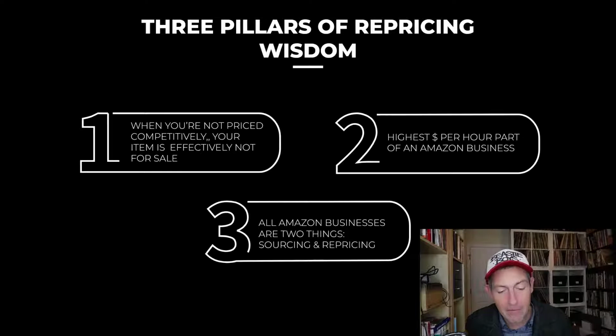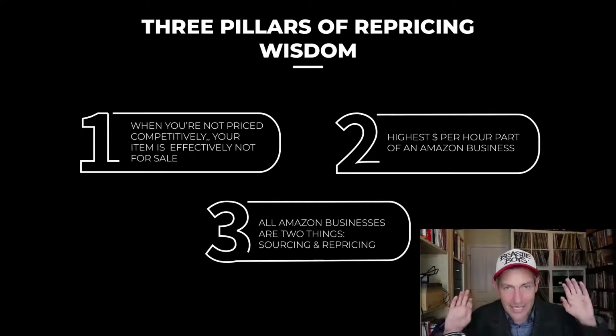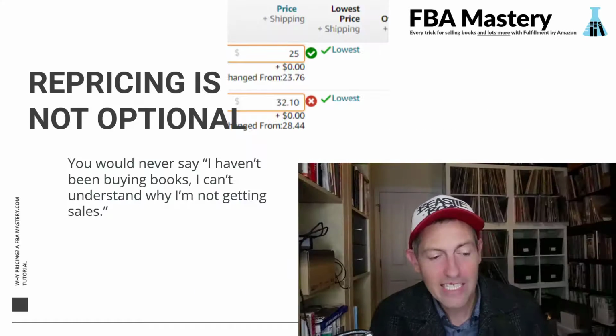Number three, all Amazon businesses come down to two things: sourcing inventory and repricing it. That's it. You can ignore everything else as long as you get these two things right. It's impossible to not make money. That's how important this is. So repricing is not optional.